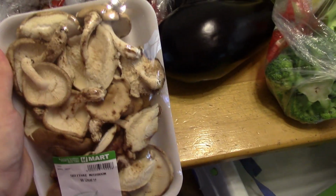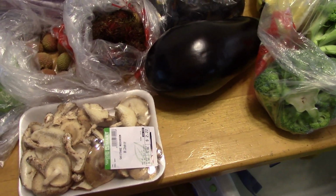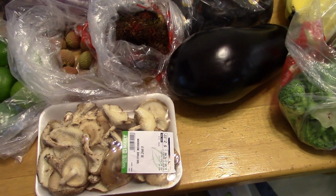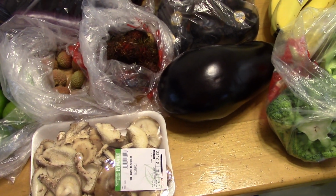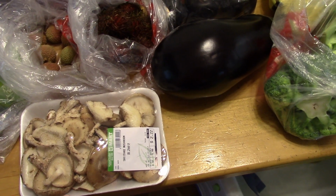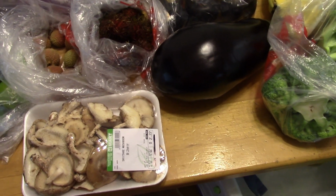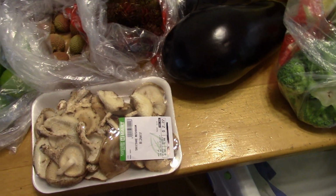I got shiitake mushrooms, because I want to make some kimbap also for that picnic. I do have a little bit of beef in the freezer, like a small piece that I saved specifically for kimbap, the Korean rice rolls. But I made them with shiitake mushrooms the first time I made them, so that they were all vegetables inside. So, you know, there's an option for somebody who doesn't want to eat meat. And they were really good.